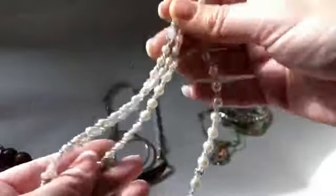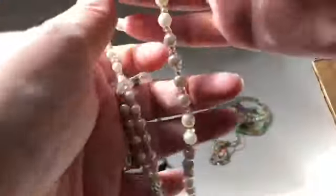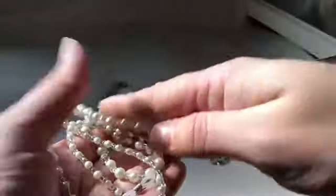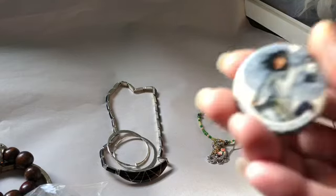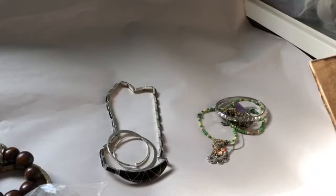This is a pearl glasses holder. So for your sunglasses or your eyeglasses. That is pretty. I don't think I've sold one of those in a long, long time, so I don't know if there's a market for eyeglass holders anymore. Samantha Saves the Day, an American Girl pin.